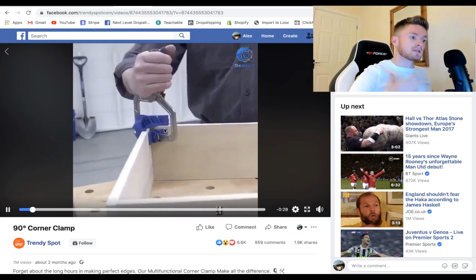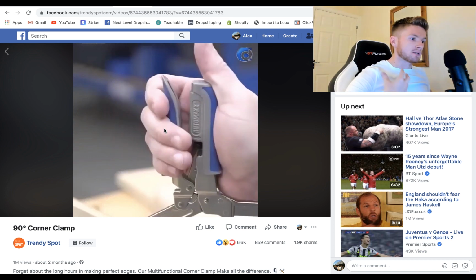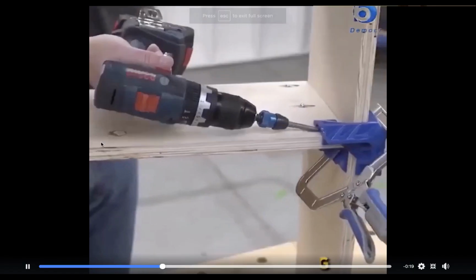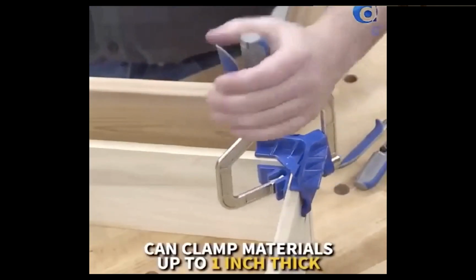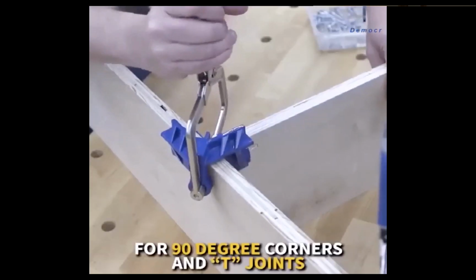So the next product here is this corner clamp product, and it's for woodworkers and DIY people who essentially just want to make it easier for them to build like drawers and cupboards and attach corner pieces of wood together. So that's clearly what the problem solves, and as you can see in this video here, it clearly showcases how this particular product solves that problem for these people. So your target audience would be like woodworkers, people like DIY and things like that.